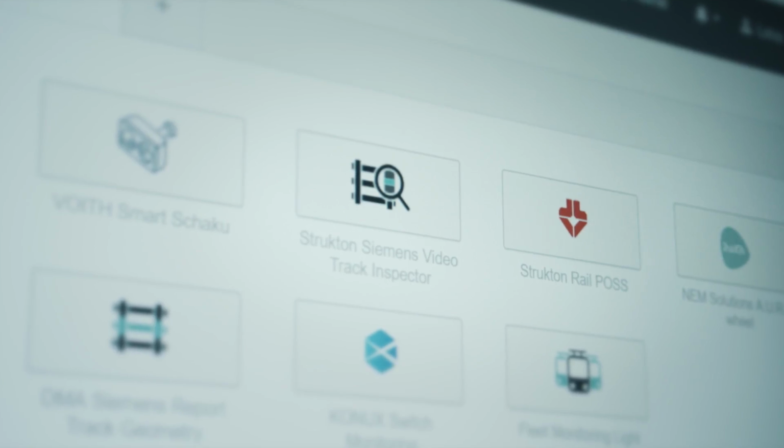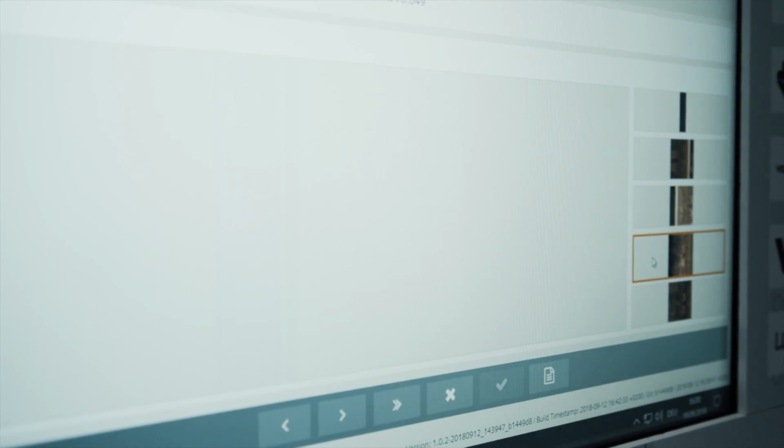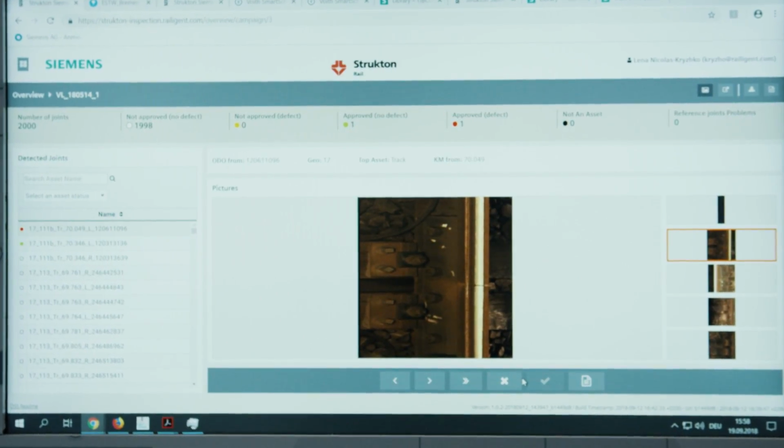After visiting Allach at the beginning of this year, we realized that Strukton and Siemens share the same vision. We need innovation to bring the rail availability to 100%. We've reached the first tangible result of this by detecting the insulated joints, by combining Siemens technology on video recognition and Strukton's experience in rail maintenance using the video data. And this has been the first step in bringing our ambitions to life.